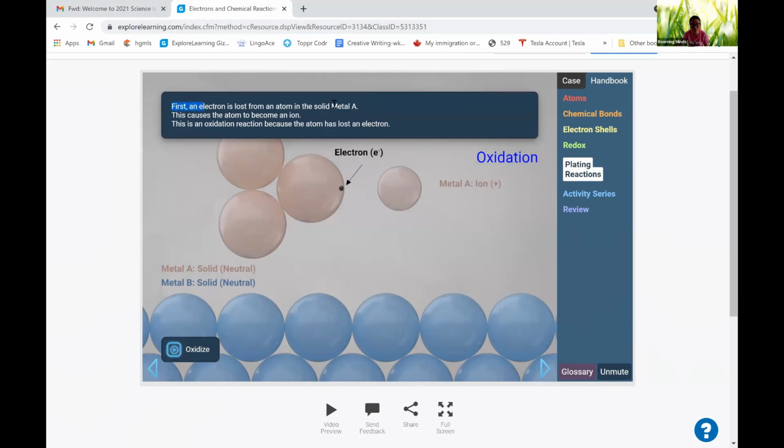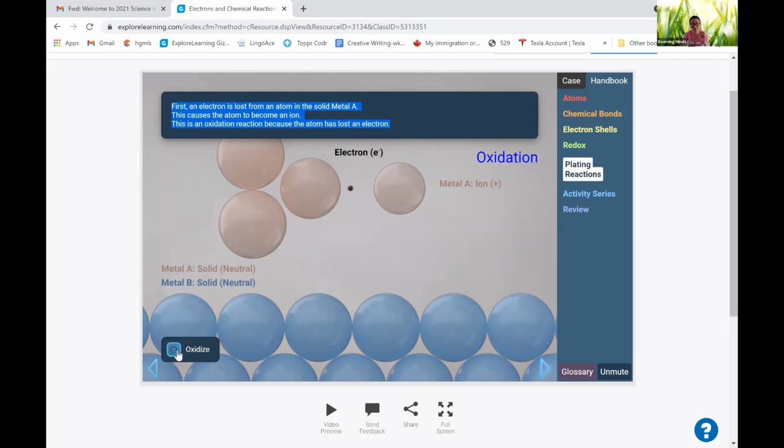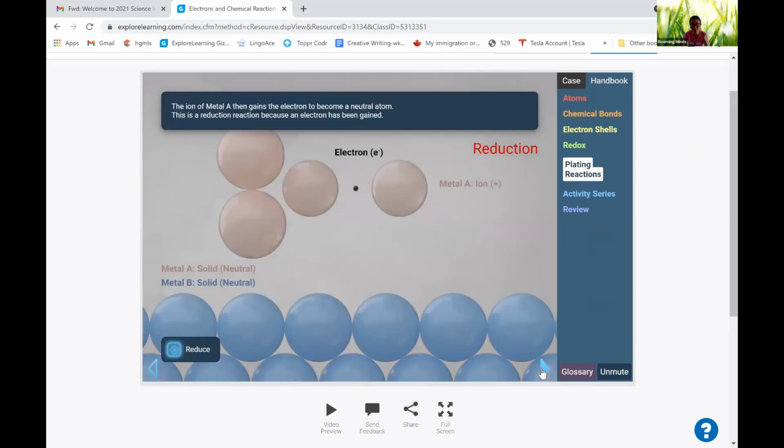Arwen, can you read what is happening here? First, an electron is lost from an atom in the solid metal A. This causes the atom to become an ion, right? Yep. This is an addition reaction because the atom has lost the electron. Good. So in the metal A, there's some interactions, which is the electrons are being transferred. The ion of metal A is smaller than the neutral atom. And so you see an oxidation because the electrons are lost. Oxidation.